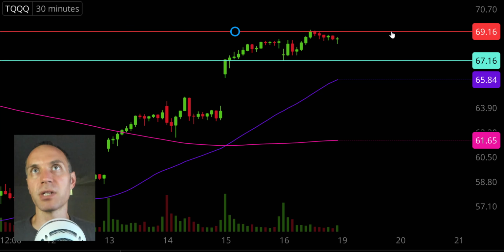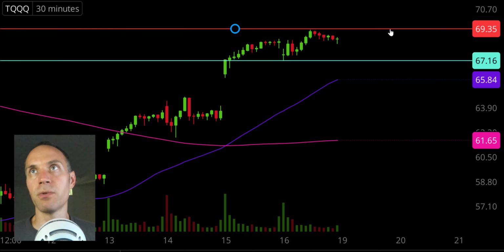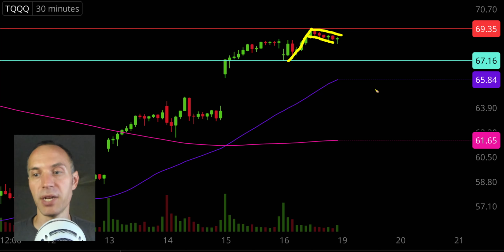As far as areas of resistance, just keep an eye on that level right there at 69.35, as that's where the party stopped today. And actually, as I look at this right now, a little miniature pullback right there, and a nice move up right here. So a little miniature bull flag pattern formed on the day.